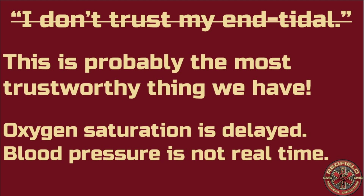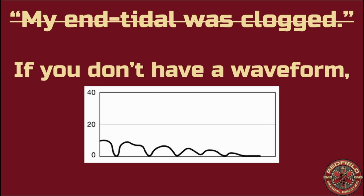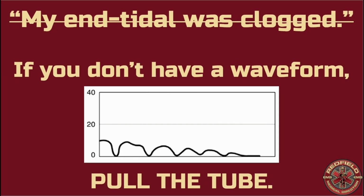The last one I want to mention is the whole ET tube thing. They always sit there and say, "Oh, the end-tidal was clogged. It didn't work." Well, first of all, set it up correctly with other barriers in place so it doesn't get clogged. But second of all, if you don't have a waveform, you've got to pull the tube. It is not in. And lawyers are starting to look at this, and I can't stress it enough. No waveform, no tube. I don't care about the number in these patients when you're trying to do ET tube confirmation. I just need that waveform.